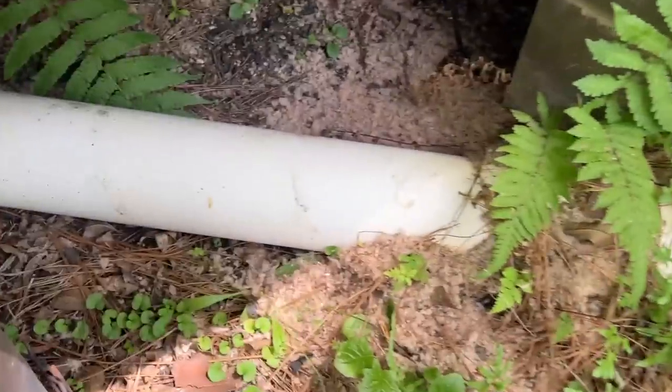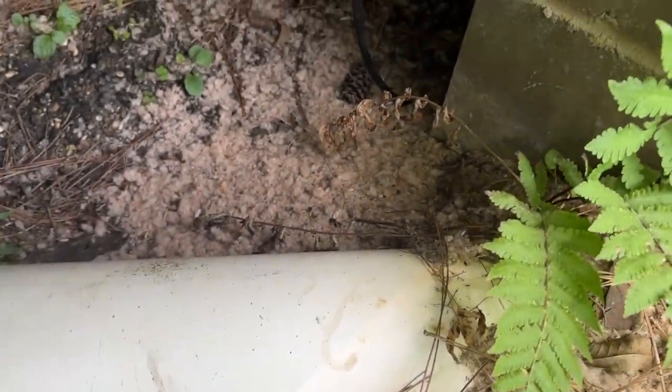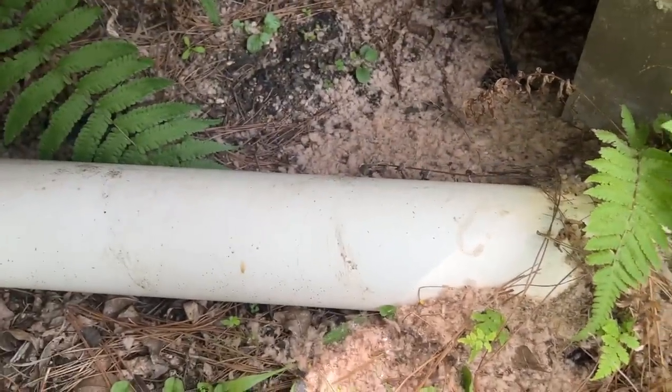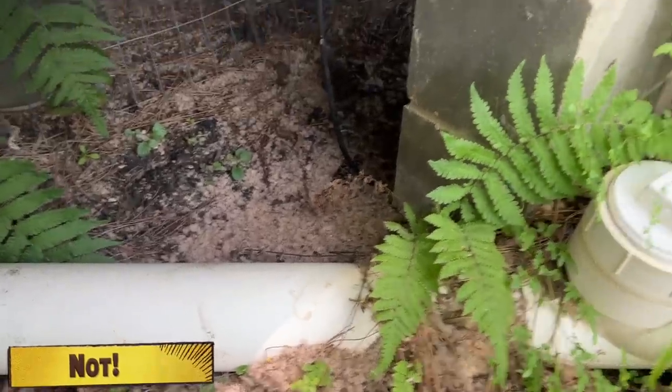So that's interesting. Look at all the insulation that they've pushed out. Yep, the bees did all that, folks. Well, I wish this pipe wasn't in the way, but I guess my back will be feeling great after this one. I don't think so.